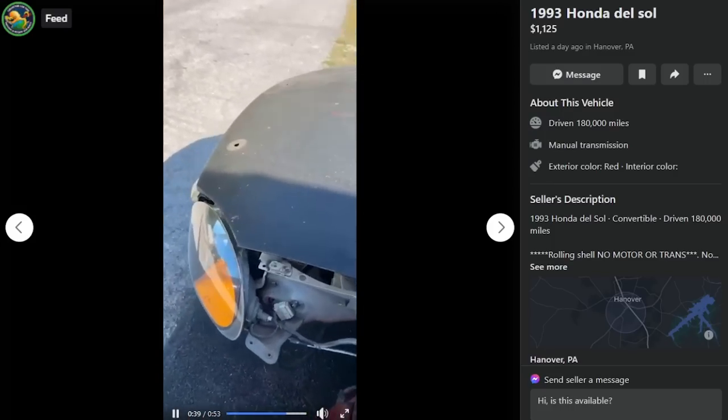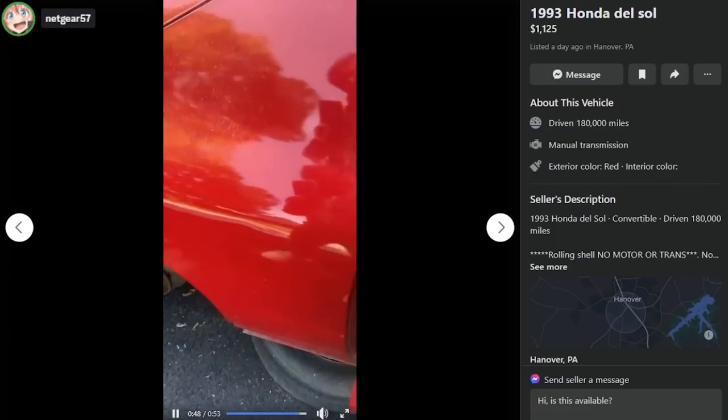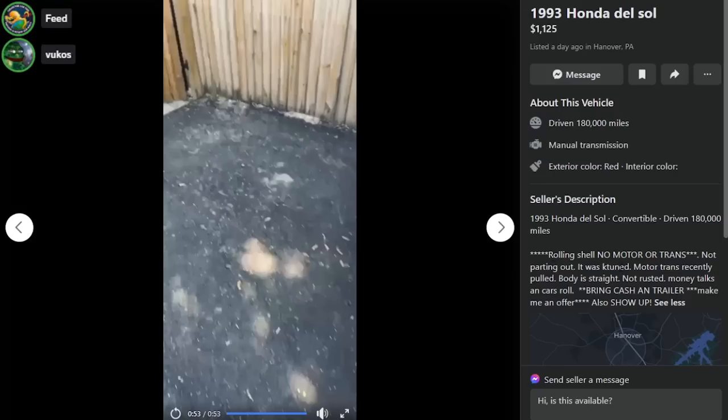Jesus H. Christ. What the f***? Did his car get stripped or something? See more, please. Yeah, rolling shell, no motor, no trans. Not parting out, was K-tuned. Motor and trans recently pulled. Body is straight, not rusted. Money talks and cars roll. Bring cash and a trailer. Make me an offer. Also, show up.